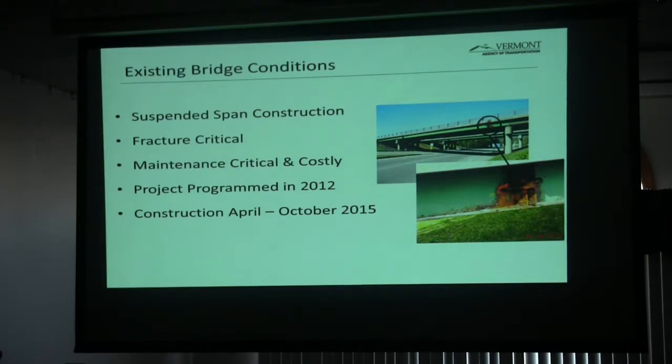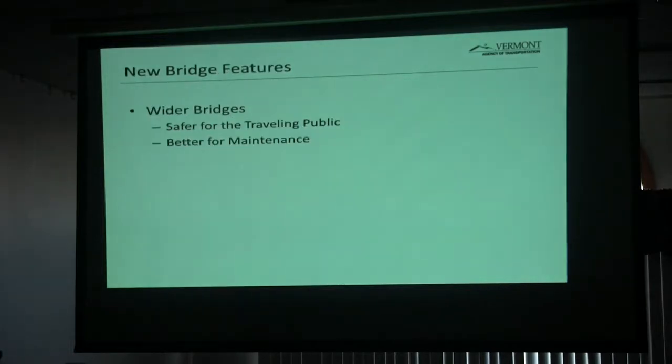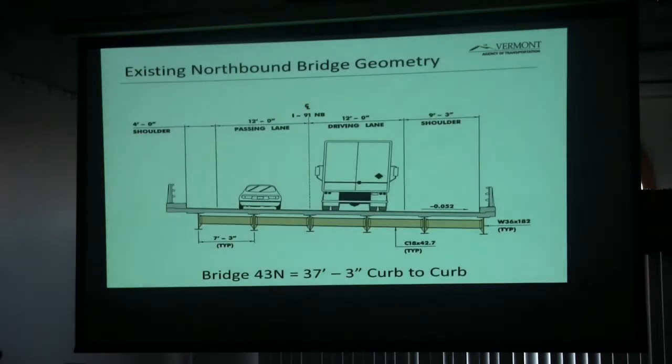So back in 2012, we programmed the project, and we did an expedited project delivery to get this project out. And we started construction this April. What we're going to do is install some wider bridges. Those are going to be safer for the traveling public, and from our point of view, they're better for us with maintenance. A little wider, we can maintain the bridges and keep traffic flowing.